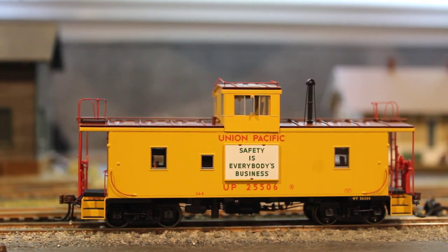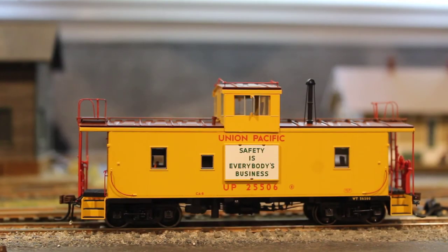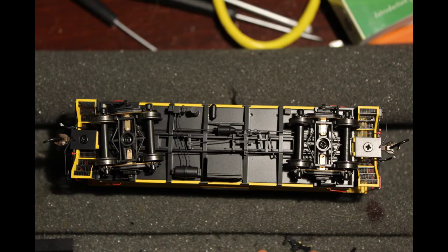needs to be fiddled with to get working right, because like that Southern Pacific Caboose, when I got that, I've never had problems with Athearn rolling stock. But sure enough, I picked up the model and a wheel set just fell right out of it. And I spent another maybe 10-15 minutes trying to seat it back into the truck. I'll put up a picture on screen now of what the underside of this Caboose looks like.